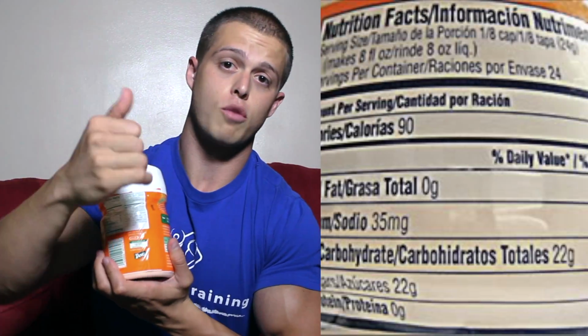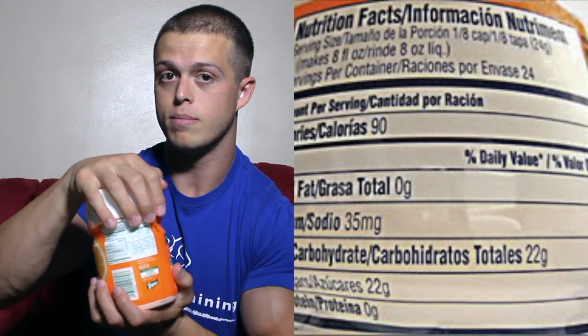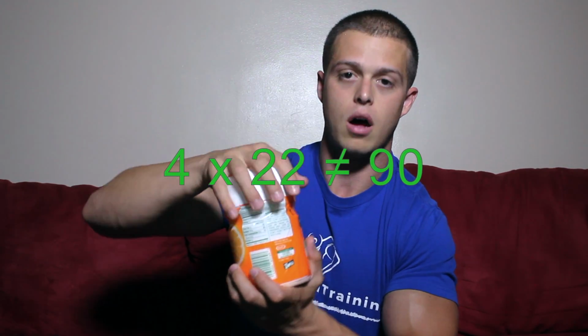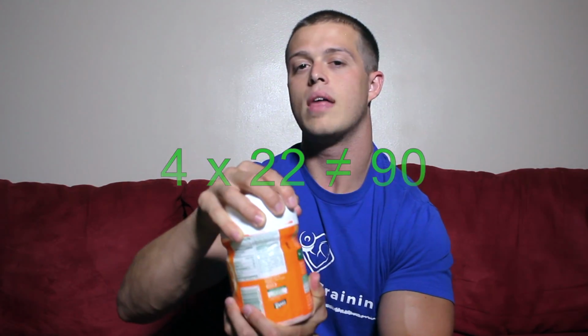But pretty much, for example, if I took something like this Tang, which has 0 fats, 0 protein, but 22 carbs, it also has 90 calories, but like we discussed before, there's 4 calories per gram of carbs. So there's 22 carbs in here, times 4 should equal 88, but it says per serving it's 90 calories. That must mean that there's empty calories or blah, blah, blah, all that good stuff.